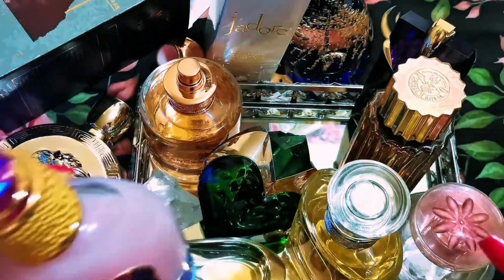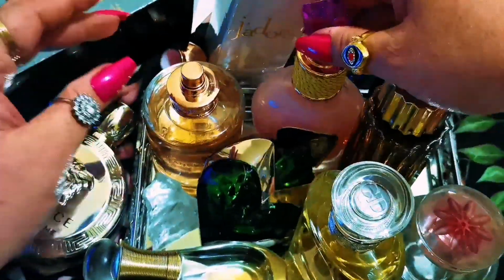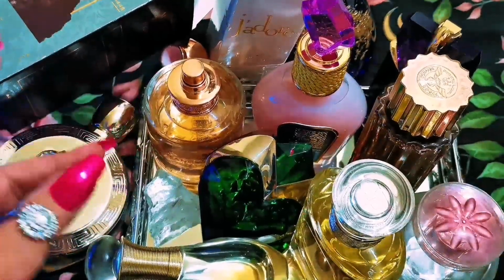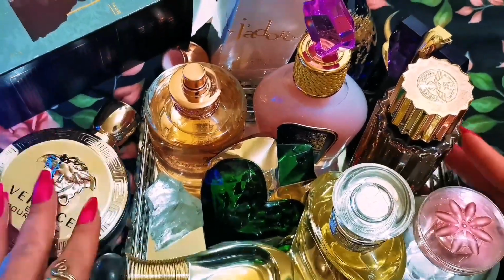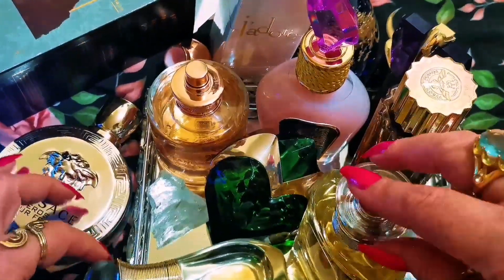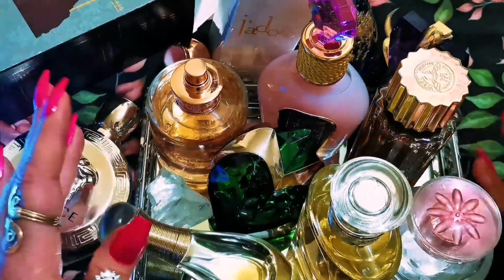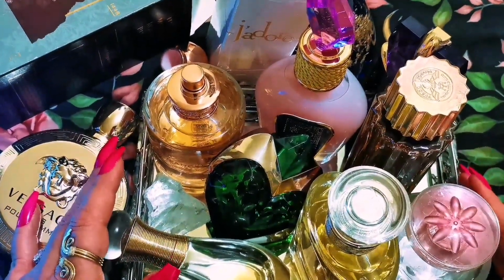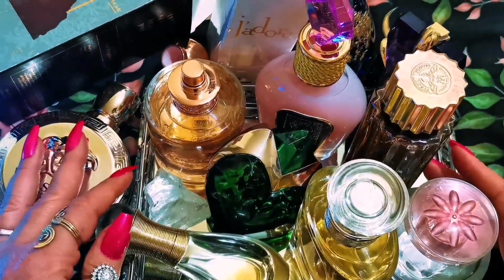These are a couple of bottles I chose and put together, which I find very pleasing. And it helps me choose what perfume to wear on the day. What are your favorite bottles and your favorite scents that go along, that match these bottles? Do tell me in the comments. I love reading about all your answers and ideas and comments related to the video.